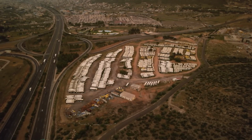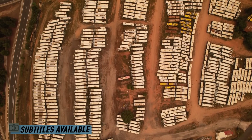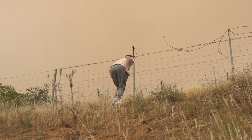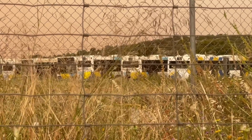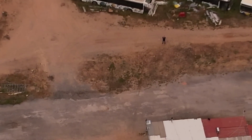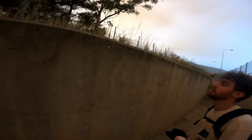In the hills near Athens, during a weather phenomenon, we come across an abandoned wasteland from another planet. This humongous bus graveyard where there is security at different points. We've seen a couple of dogs, cameras, the lot. Let's go.